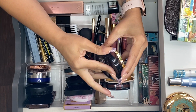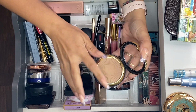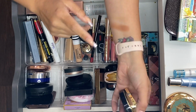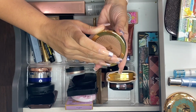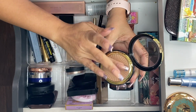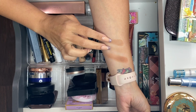I also have Milani Silky Matte in the Sunlight shade. Oh, I meant to get shade 3 and not shade 1. Why did I pull shade 1? Shade 1 is not gonna work for me right now. I gotta get the other shade. Here we go, there's shade 3. This is in the shade Suntan. This is the one that would be a little bit more appropriate. See between the two.